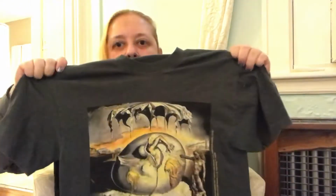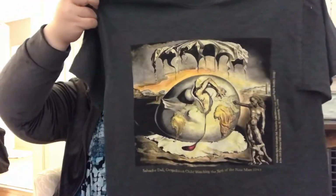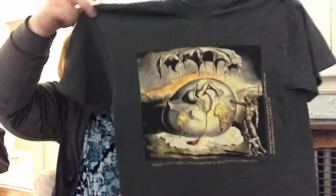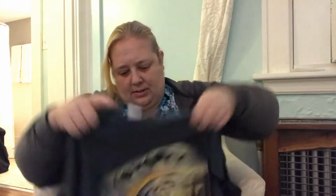And then I've got this, it's a Hanes Beefy Tee, size small. I think this is men's. It's the Salvador Dali Museum, and one of the paintings is on the shirt with the sleeve. So it's the museum and stuff. It's from the early 2000s. I don't know, I just thought it was an interesting t-shirt.